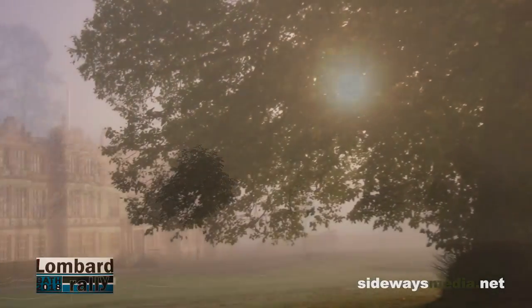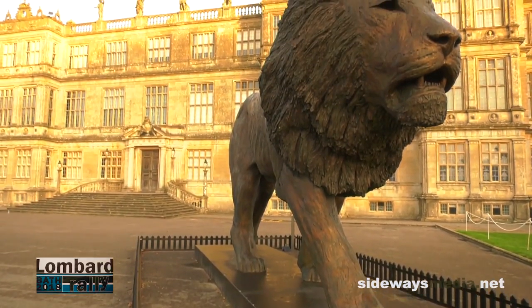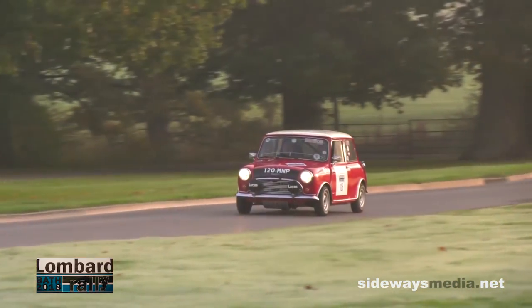As the cars left Bath and headed towards the first stage of the day at Longleat House, the fog had descended, turning the morning into a traditional Lombard rally from years gone by.